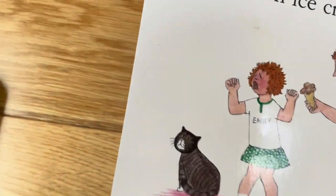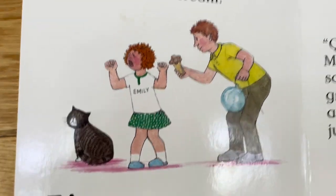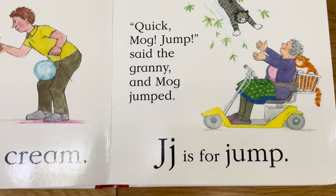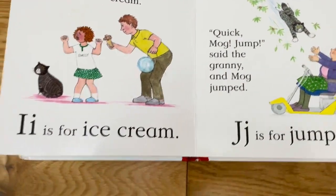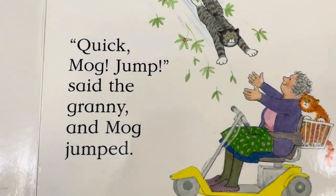I is for ice cream. Emily doesn't want an ice cream. J is for jump. Quick, Mog, jump, said the canny. And Mog, jump. Steady, jump.